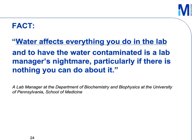This is a direct quote from a lab manager at the University of Pennsylvania School of Medicine who experienced contamination in her lab's analyzer. She did not take the necessary precautions when choosing a water purification system. So I will discuss the precautions that are needed later in this presentation.